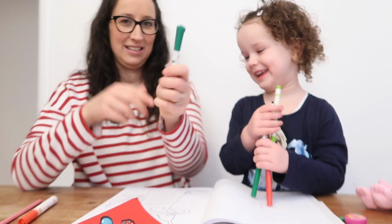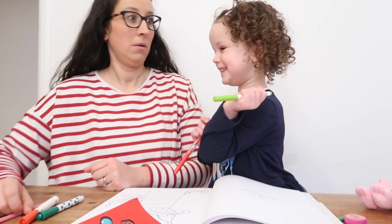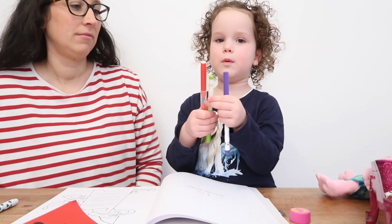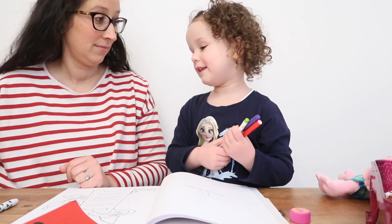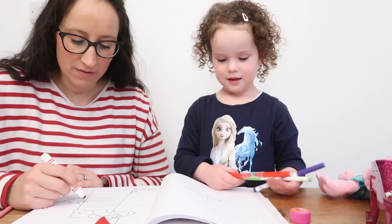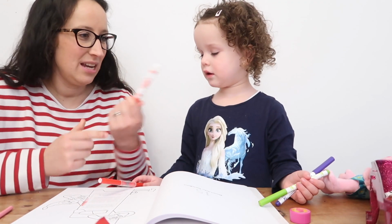I'm gonna do green. What are your colours? Green. Okay, what have you got? I got purple, green, red, and brown. A little green is dried out, and I yoink it. This is one of our favourite parts, isn't it? Yeah, good job, Mummy. That's why this one doesn't really work either.